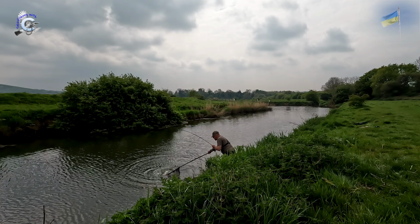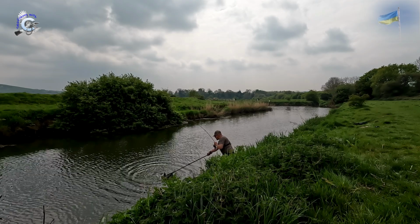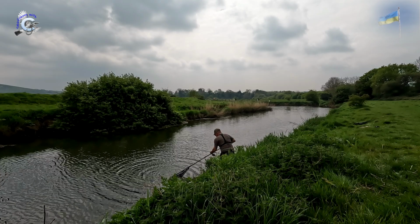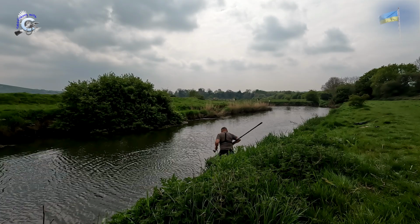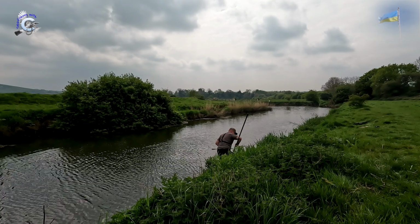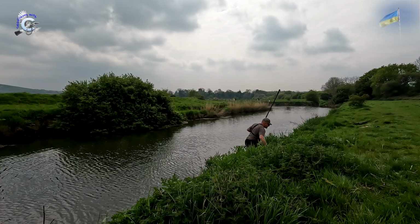Whoa! Whoa! Whoa! Well, fish is in the net. Let's see if we can get out of here without falling in the river.